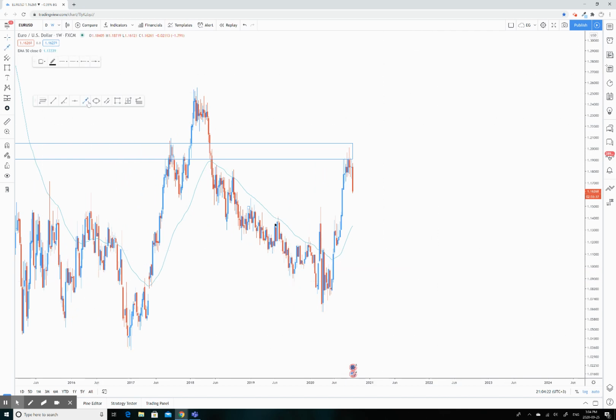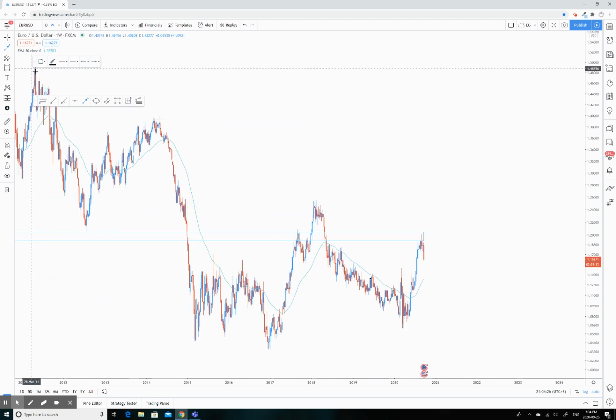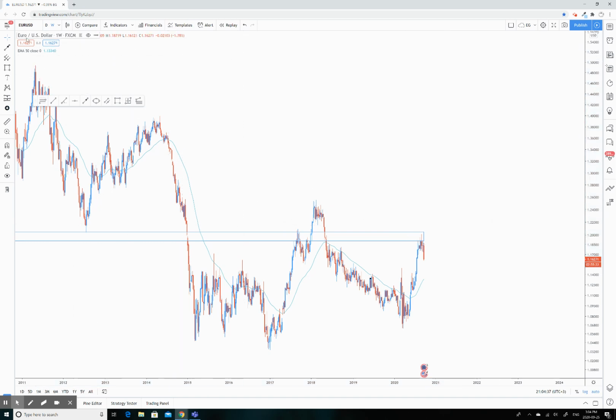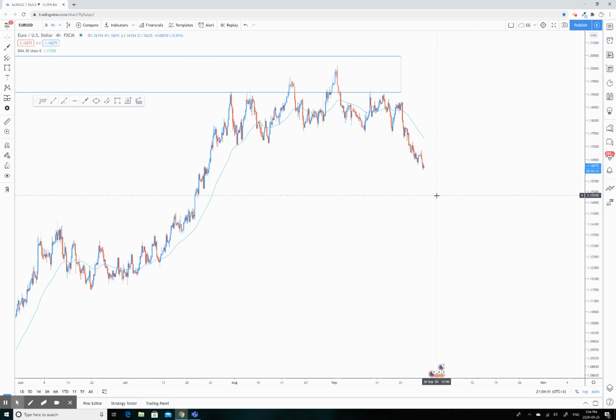Another thing to note too is that if you look at our weekly trend line, this is right in line with that, right? Like if we look at this line here, we're right in line with that area, especially if you drew a zone in there. So just something to keep an eye on. So we've actually gotten a break.